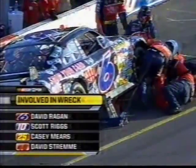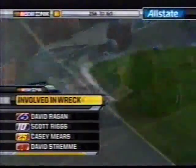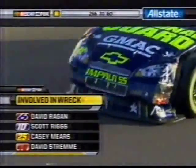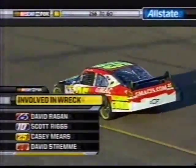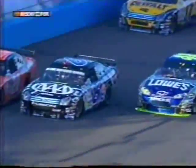David Reagan got the worst of it. Even though there's a lot of right rear damage on Scott Riggs' car, Reagan's car has broken the splitter on the front end. No, Casey Mears able to continue. He split the splitter, which is hard to do to a splitter. Good point. It's already split. Here's how it happened.